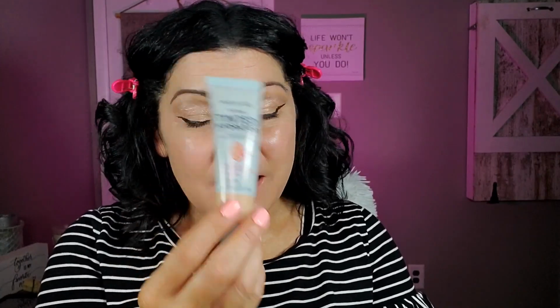You guys, this is the most amazing tinted hydrator I have ever used. Honestly, it's like this viral serum. I mean, these are just amazing. I mean, they beat out a lot of even my foundations. So I'm just going to go in and lay down what I normally would.